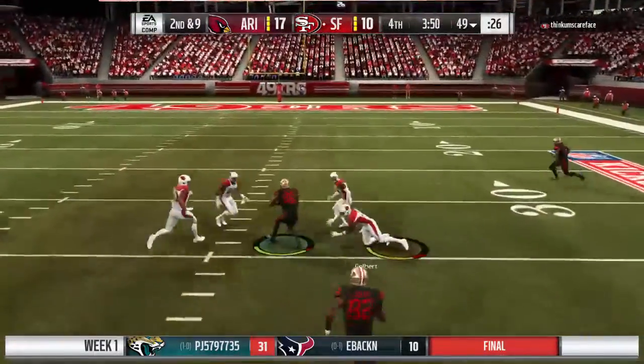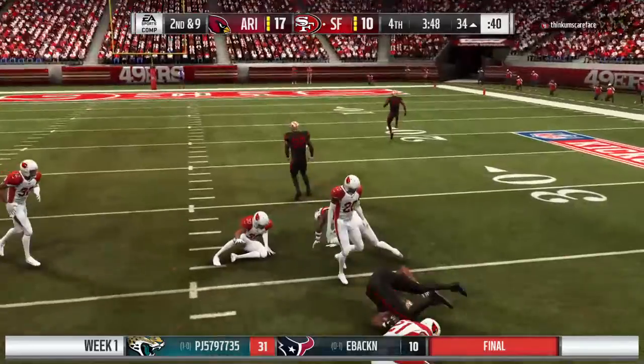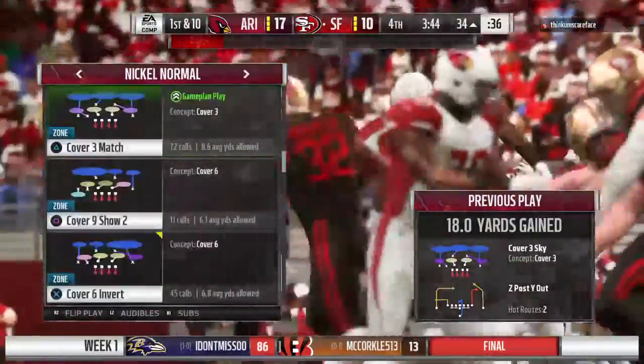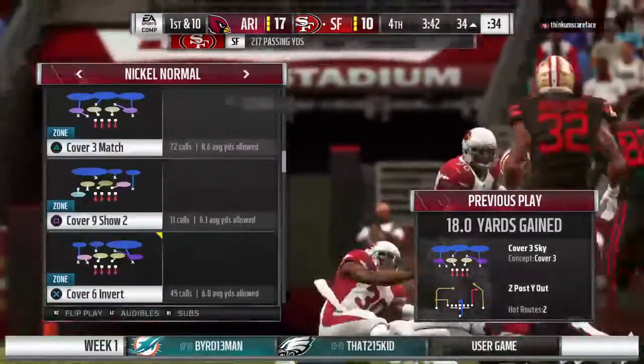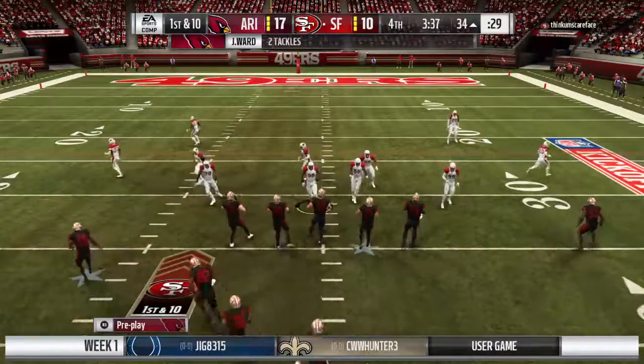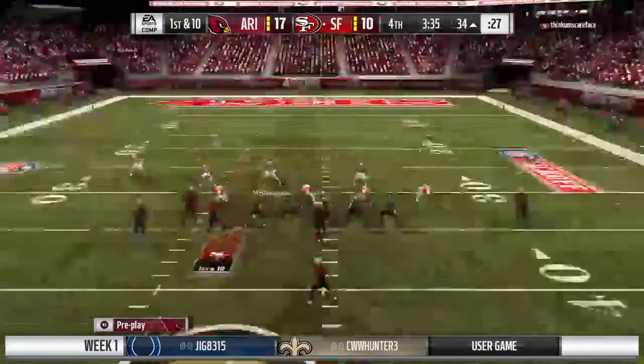Here's Watson. That's caught over the middle by Seals-Jones. And he gets this inside the 35-yard line. He goes for 18 there as the drive will continue. The drive continues as they search for a tying touchdown. Here's 1st and 10.